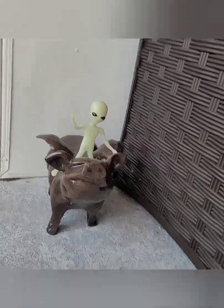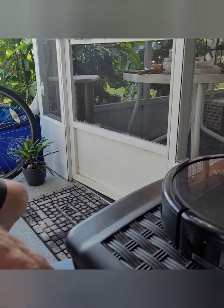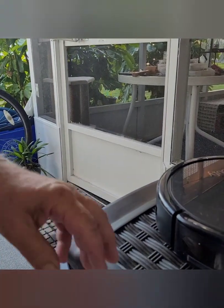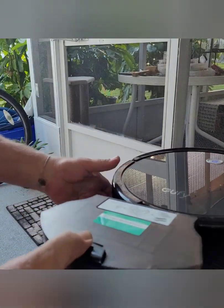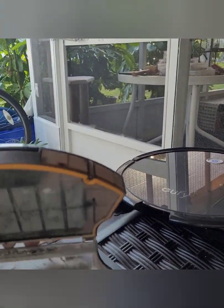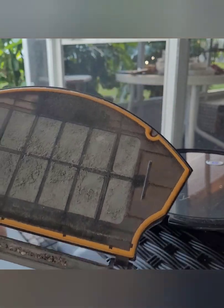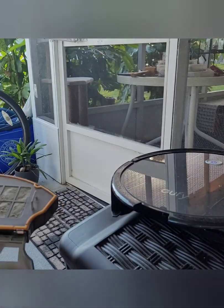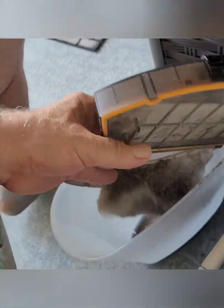So, like we did before, we're going to take this out. Look in there. You can see it's picked up a lot. Put the garbage can over. Oh yeah, look at all that. That's what she picked up in a half an hour. Look how dirty that filter is now. That's a lot of dirt.